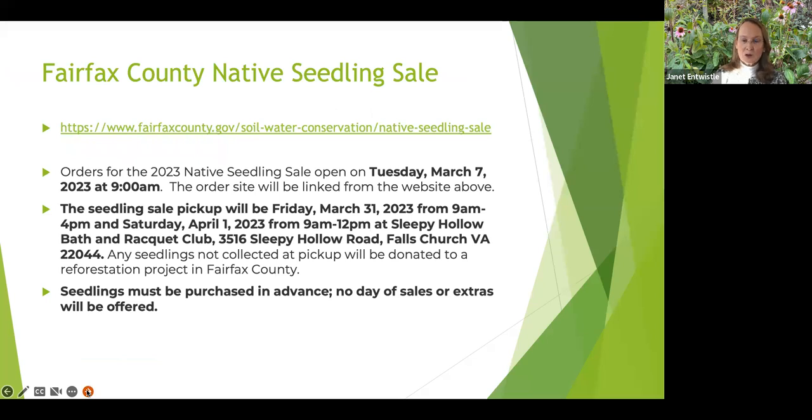And then I came across this one I thought was interesting, Fairfax County Native Seedling Sale. This year, they're selling a package of 6 native trees, small saplings: American elderberry, black chokeberry, eastern redbud, Allegheny chinquapin, American persimmon, gray dogwood. And maybe if you don't have room in your own garden for all of those varieties, you'll want to go in with your neighbors on that.